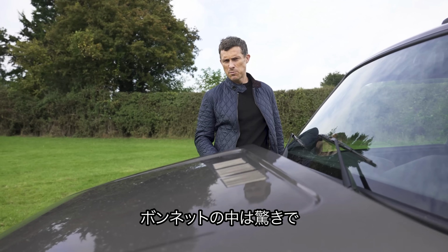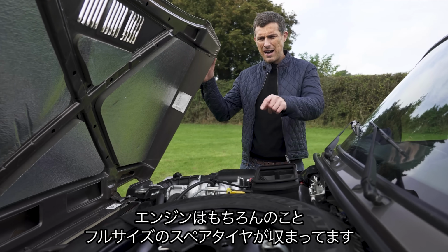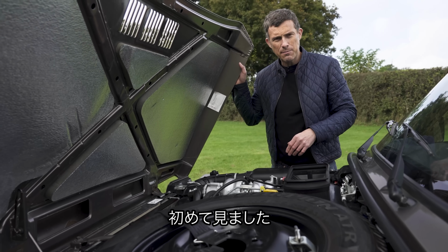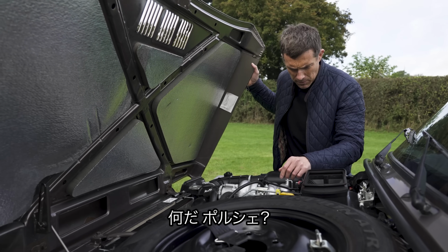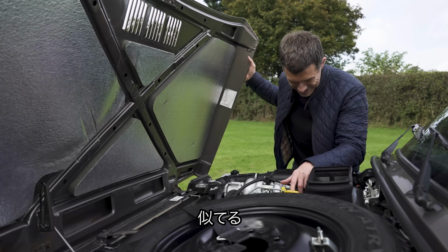What's under this bonnet will surprise you, because as well as the engine, you also have a full-size spare wheel. I've never seen that before. I've seen spare wheels under a bonnet, but not in a front engine car like this. Oh, wait a minute, what's this? It says Porsche on there. Oh no, it doesn't. It says Porsche. Almost.